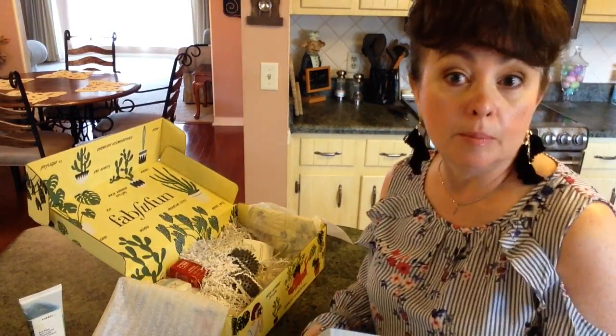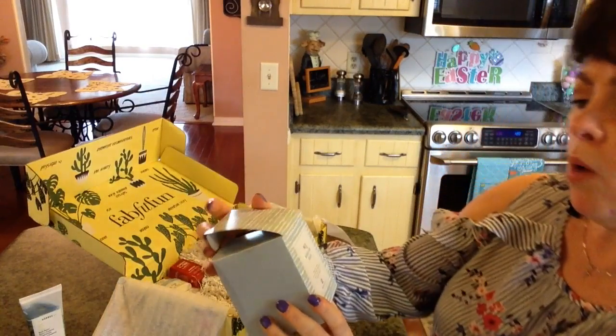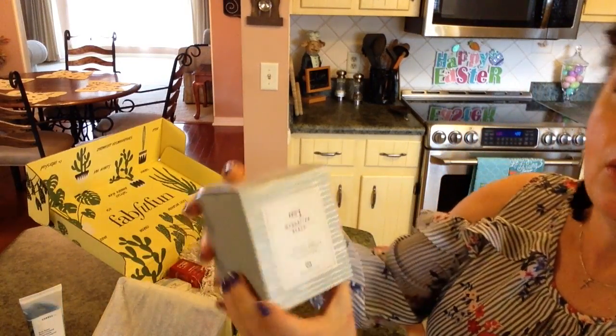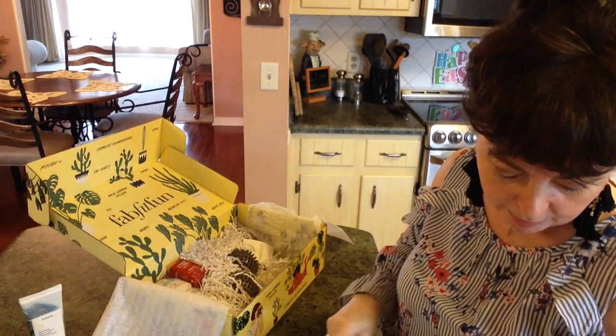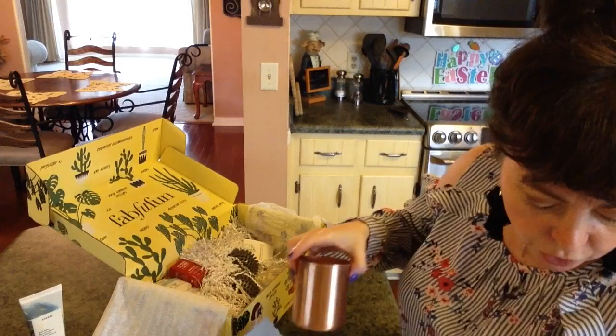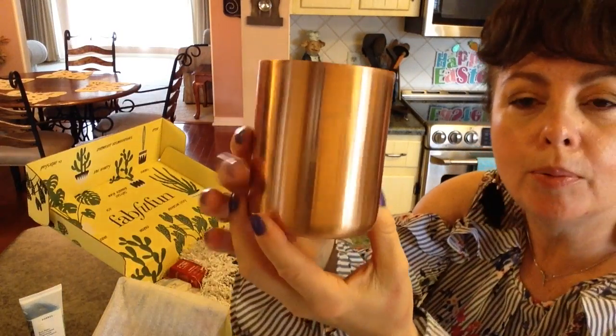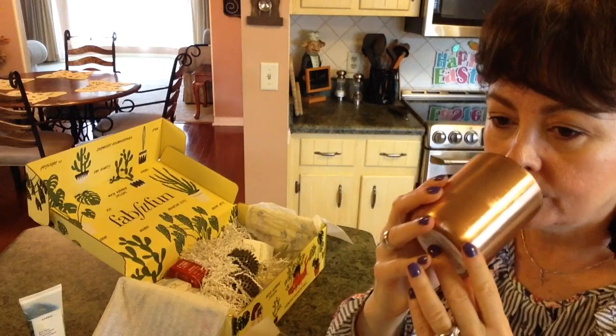They say this is the most epic box they've ever had, and they may be right. Now this is number one, and it's a candle, and it's in Manhattan Beach. Okay, so let's see how much this candle goes for. It's Anderson Lily. Oh, and look how pretty. It's in like this rose gold little container.